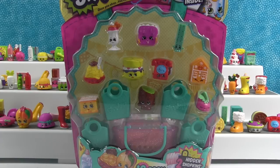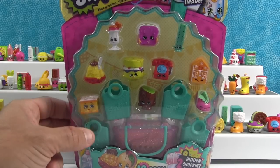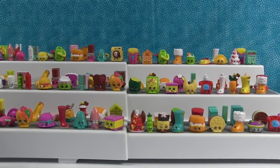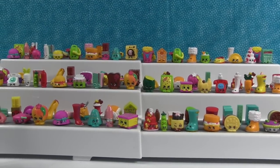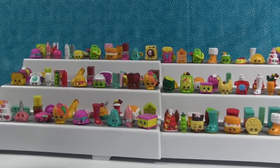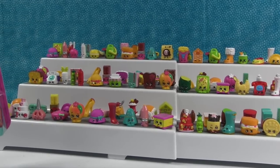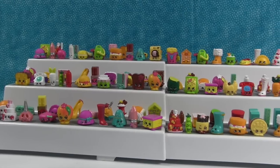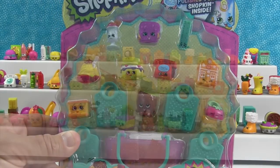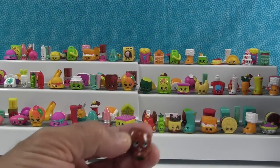Woohoo, day 10. That's right, we're getting close to the end. There's all of our Shopkins from the previous 9 videos. There's a lot of them. Yes, there are. These are all going to be finding a new home in just a few days. But in today's video, we are going to be opening up this 12-pack. All right, let's get started.